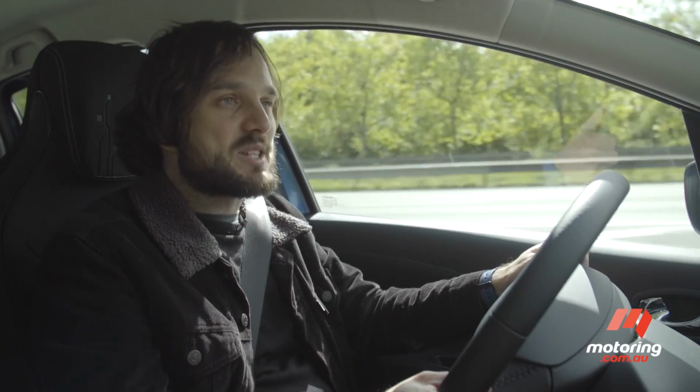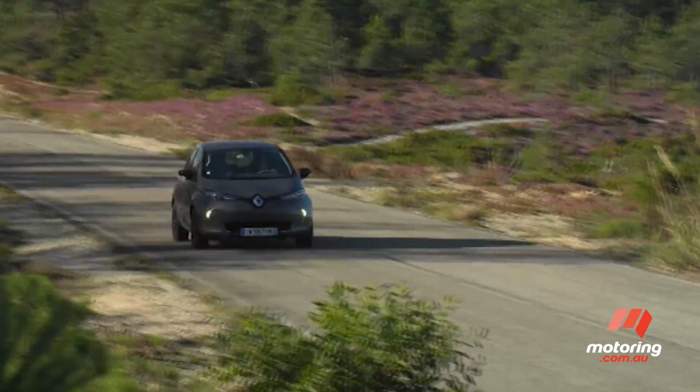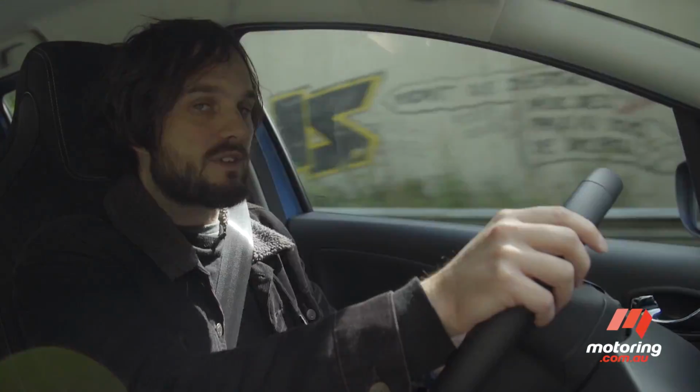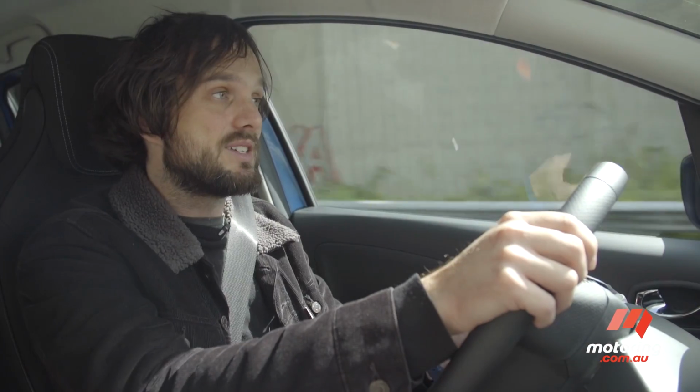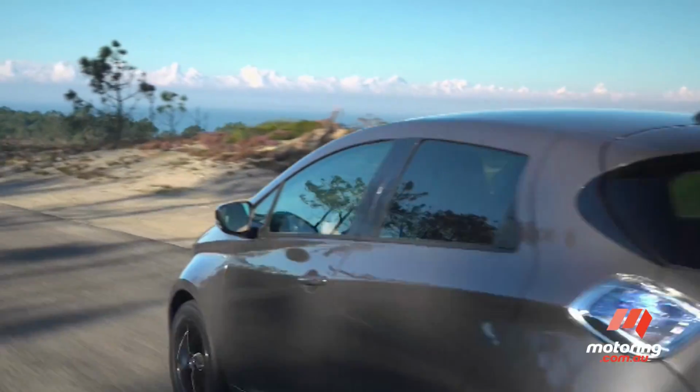So the Renault Zoe has been created to be the very most affordable electric car that money can buy, but it's still not cheap. This car here we're driving is set to go on sale for around $45,000. It's a serious amount of wedge for what is a very small car. So what do you get for that money?